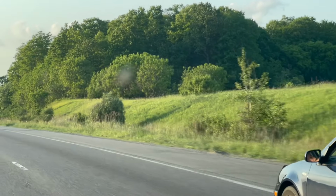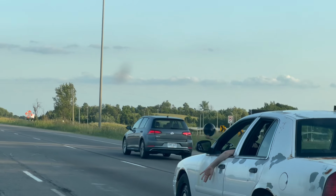But I noticed many people are cruising with their windows rolled down today, and of course I know that with modern AC systems, it is going to be more efficient to use AC and keep your windows up, especially on the highway. But I'm really curious, how much of a difference is it? That's what I'm going to find out today.